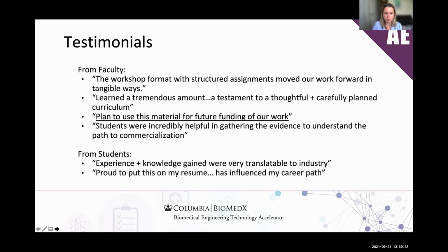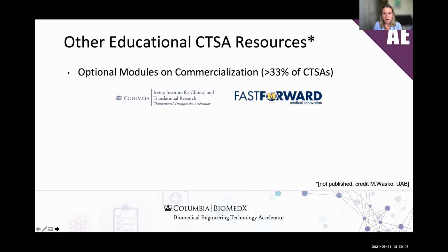And it was really mutually beneficial for both groups because the students felt like they were developing skills translatable to industry. And in some cases, this influenced their career path. So that's what we're doing at Columbia.